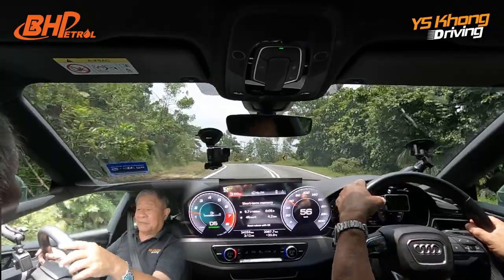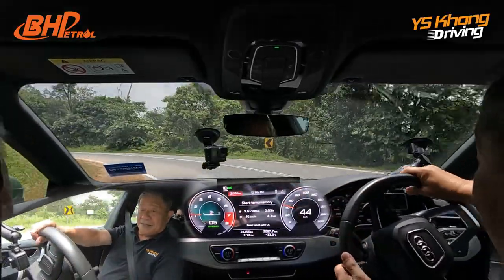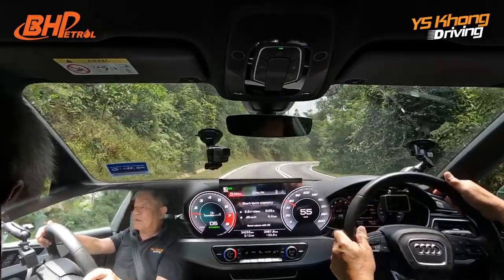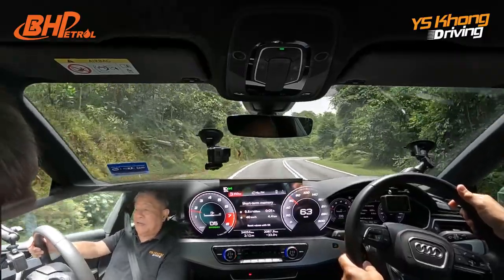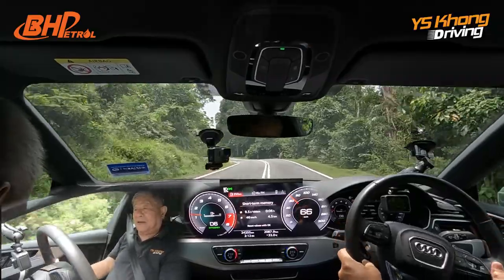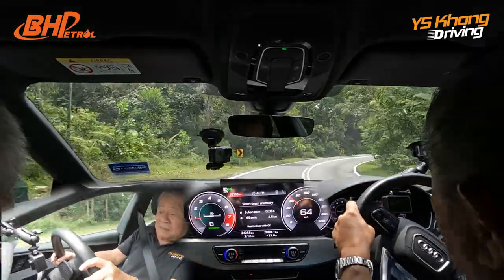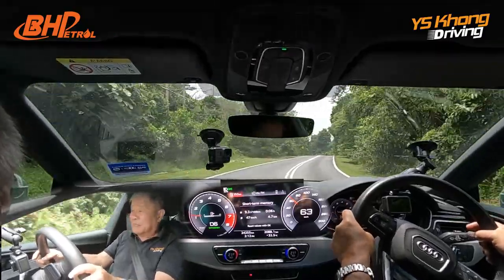Let's check the bigger view. You can see the rpm. We're going at a little bit over 1000 rpm, at 57 kilometers per hour, and we are showing 9.6 liters per 100 kilometers. That means we're getting more than 10 kilometers per liter already, and we have done 4.7 kilometers.